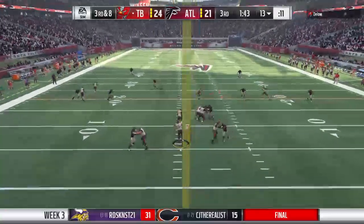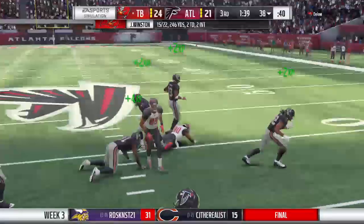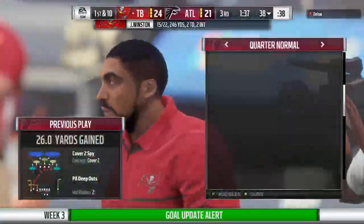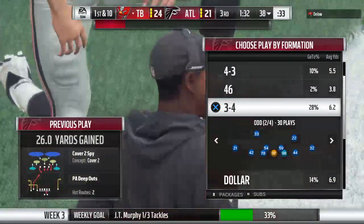The play fake to Sims. Now Winston. He's got his tight end over the middle, O.J. Howard. And he's going to have the first down at about the 38. A good pickup there, 26 yards.